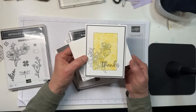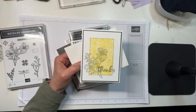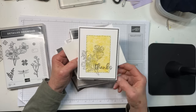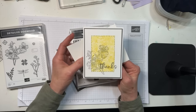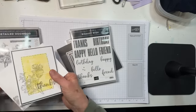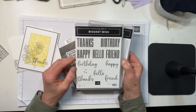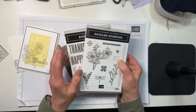And I've used it here on this really very simple card. I showed it to a friend of mine, and she's like, yeah, but where's the linen thread and the 17 layers? I said, yeah, I know. I don't know what happened. It was weird. But it's in gray and yellow, and it uses some doodling. Somebody mentioned the other day they hadn't seen any doodling for a minute, so I thought, well, I'll do a little doodling. And then on the inside, just the same image again, stamped in gray. So very simple. Now, it is an image only set, which means you're going to need a sentiment to go with it. And I've picked thanks from the Biggest Wish set. And Biggest Wish is, of course, in the annual catalog. So you can purchase this and then add a few things to it and get the detailed dogwood for free.